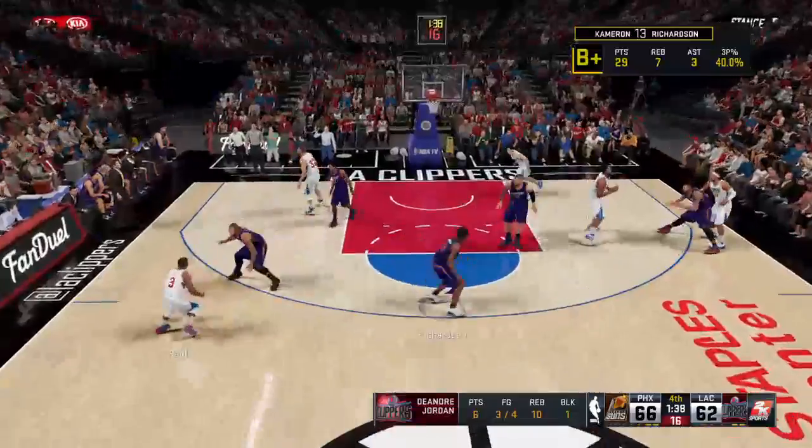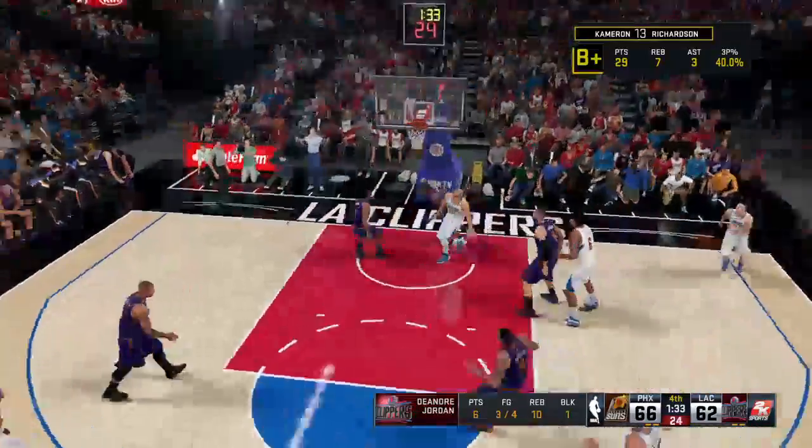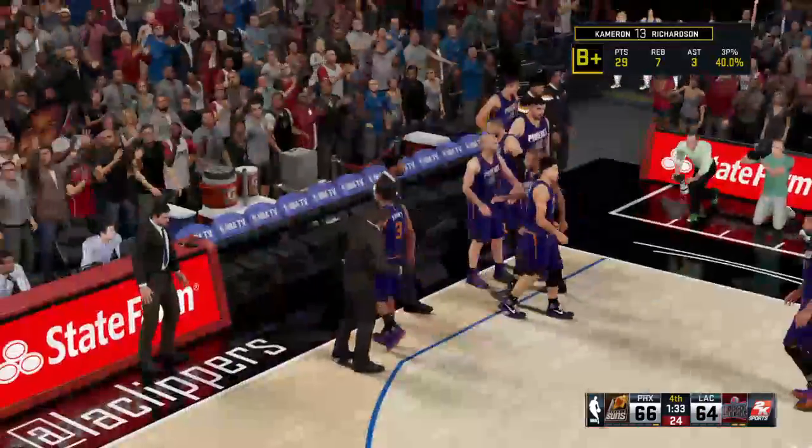Getting it done. Paul dishes to Griffin. And another one in the scoring column for him. He's 7 of 10 from the field. Oh, that's a brain freeze right there from the entire defense. Now is not the time to lose your focus.